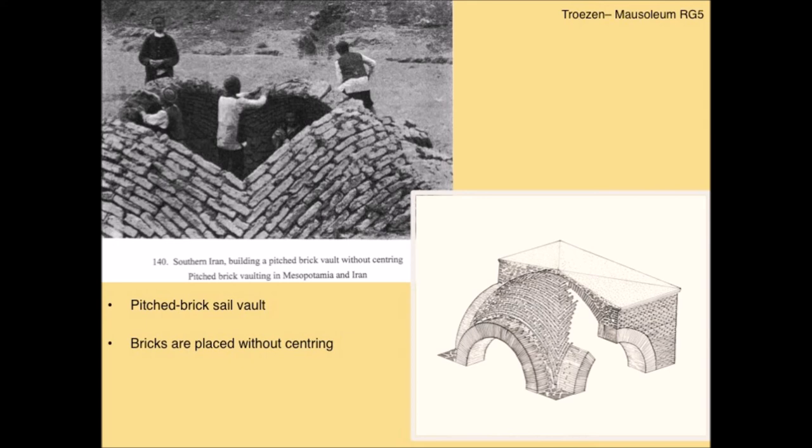This is a picture from Ward Perkins, which shows that the very peculiar building technique for pitch brick walls is that you don't need centering. This is a miracle for construction because the centering is costly, time consuming, and a problem for construction. So if we can avoid using a centering, it's much better for having a very quick and good construction. This drawing is a diagram of one of the possible systems for creating this kind of sail vault. This is also very common with other systems for placing the bricks.